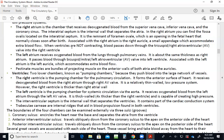So there's really not a need to pump that blood to our lungs. We still pump some, but we don't need to pump all of our blood from the right side to our lungs. So we actually have two lung bypasses, and this is one of them. Typically, like I said, this closes up. The hole is the foramen ovale, but shortly after birth, it becomes a depression called the fossa ovalis.